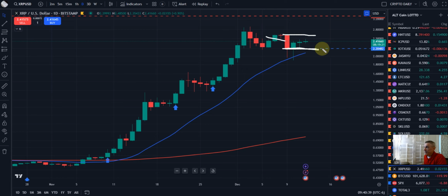Price is stuck in here. You can wick under it, wick over it, but as long as you're closing inside that red candle, just sit on your hands, because it's a guarantee. This is one of the few guarantees in the market: price is either going to break out, it's trapped in there, or it's going to break down. So you just hold and watch, and then you know where to set up your stop loss.